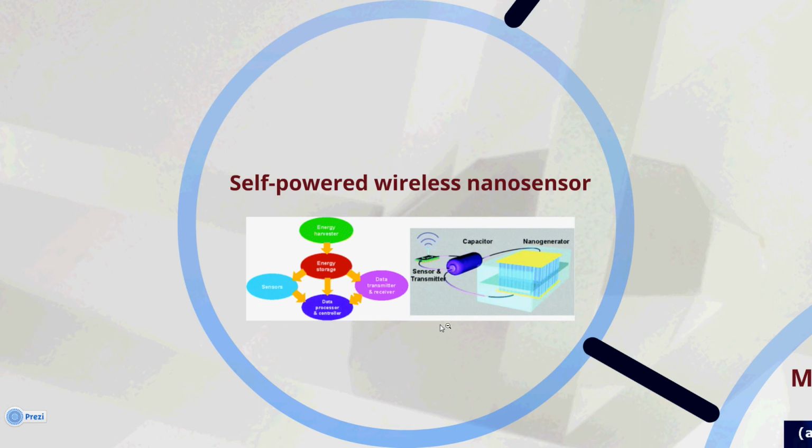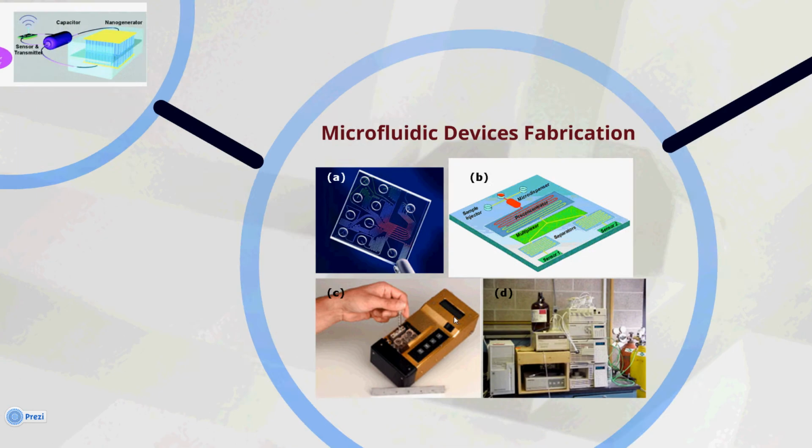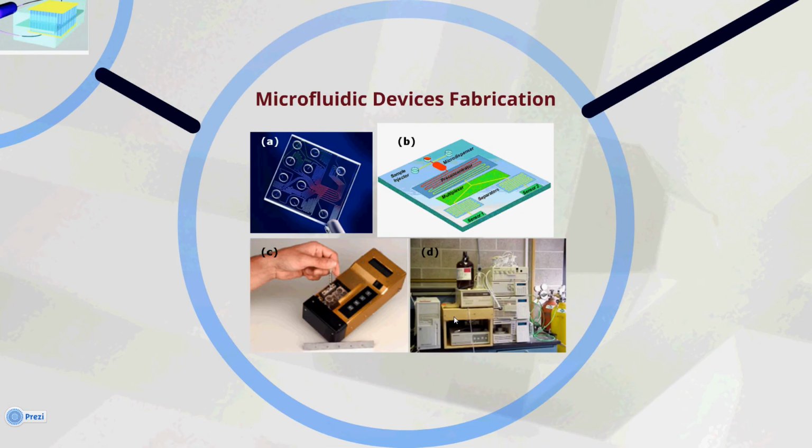And then here's a little tree diagram of how the processes would work. Microfluidic devices are basically how scientists would deal with the results which they receive from these nanosensors. You can see they place them on these little circles, we'll just call them plates for now, and then these plates would be analyzed by the machines, and then the scientists would know what to do with the results.